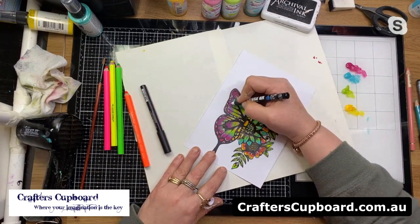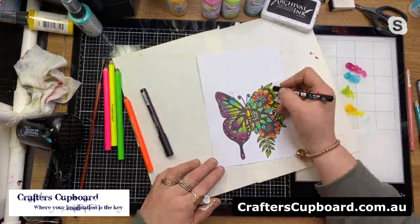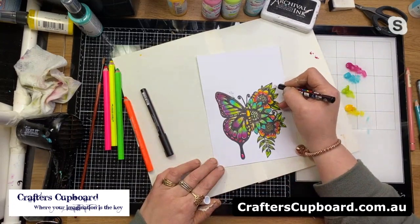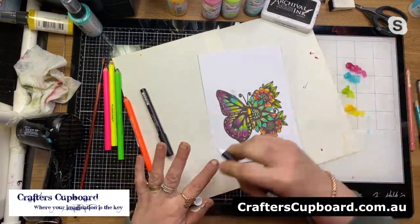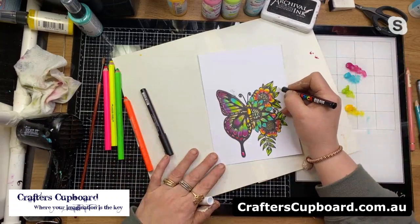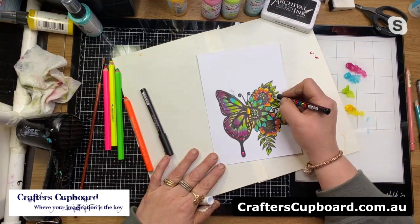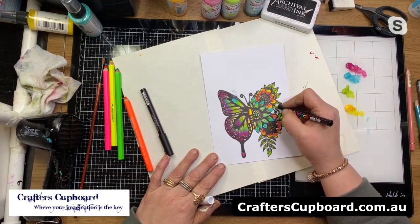And Dannii, how does the white Posca pen go as it dries? Does it become more translucent? On this paint, I find, depending on how strong the colour is, it sometimes will take, and if you're colouring a big section with Posca pen, it will take on a bit of the paint colour. But when we're just using it like a fine tip pen here, it does keep its white nicely, or I find it does anyway. I'm quite happy with it.